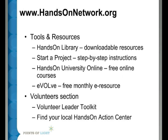So I did want to mention our Hands-On Network website. Hands-On Network, as I said, is part of Points of Light. At handsonnetwork.org, we have thousands of resources available to the public. They are completely free. There is a tools and resources section up at the top of the page. We have a hands-on library full of things you can download. We have Start a Project, which is a section of project ideas with step-by-step instructions of how to do them. We also have some free online courses. And you can also sign up for Evolve, which is a free monthly newsletter that we send each month all around how to engage volunteers. This is engaging volunteers in any setting, not just in a garden, but a lot of the principles would apply. And as I said, all of these things are completely free.